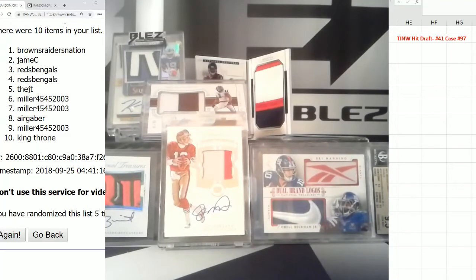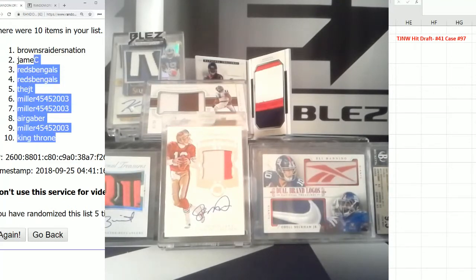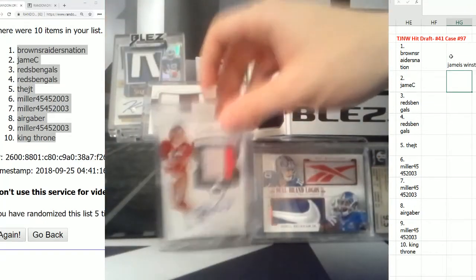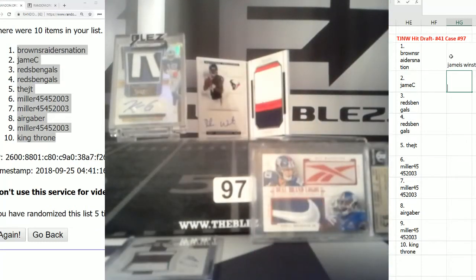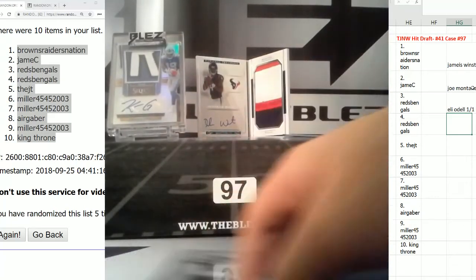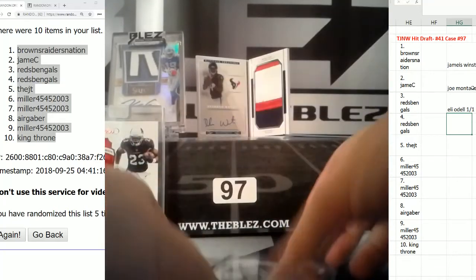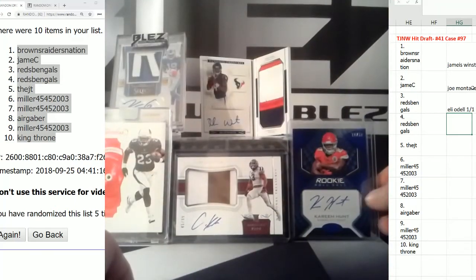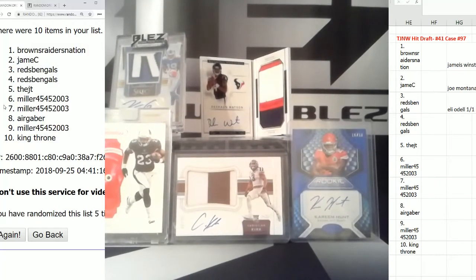All right, Browns Raiders takes Jameis. James C. takes Montana. Reds Bengals, you're up for 2. Montana's off. Reds, Bengals, Eli, Odell. Give me one more. Watson, Waters.